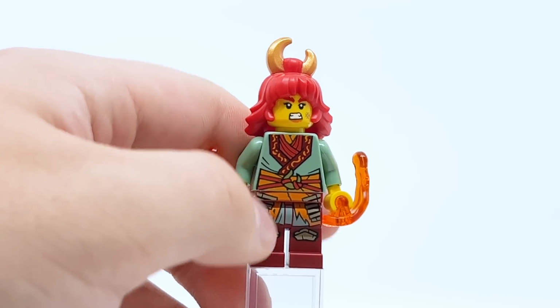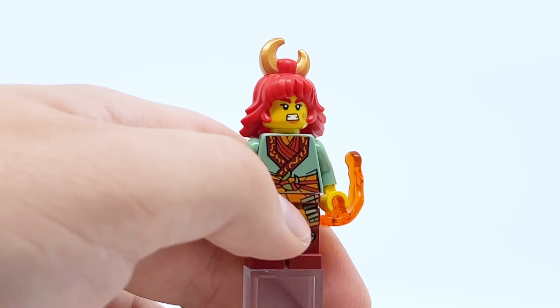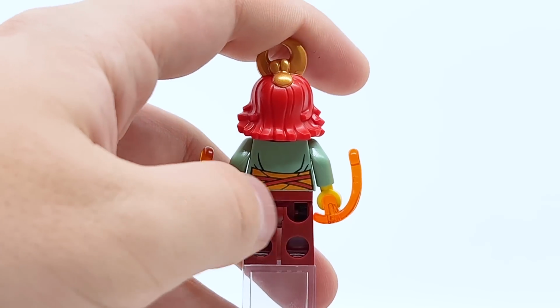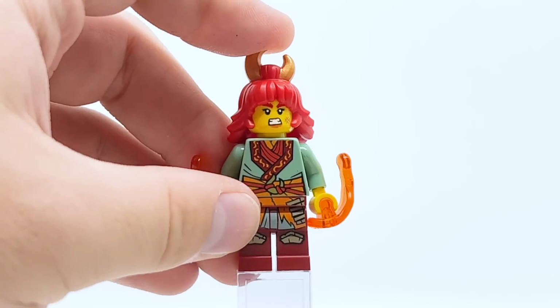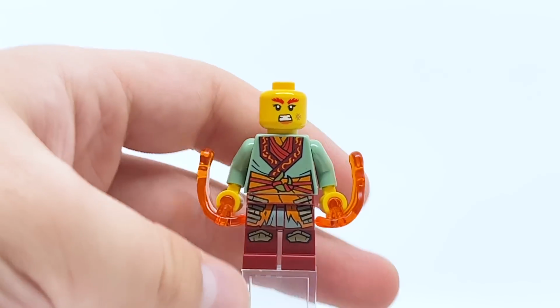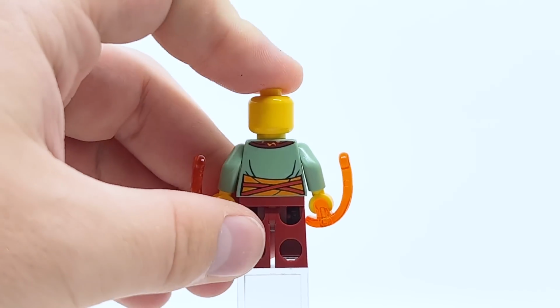And then it seems like she's got a bit of this brown armor as well. There's like this fire symbol on her belt too, and that's actually a metallic gold print. And then turning her around, you can see that orange cloth continues around the back. Her face print you can see is very angry, and she's got a little bit of a scuff mark on it. She's got these super intense eyebrows, and then if we turn her around, unfortunately she has no alternate face.